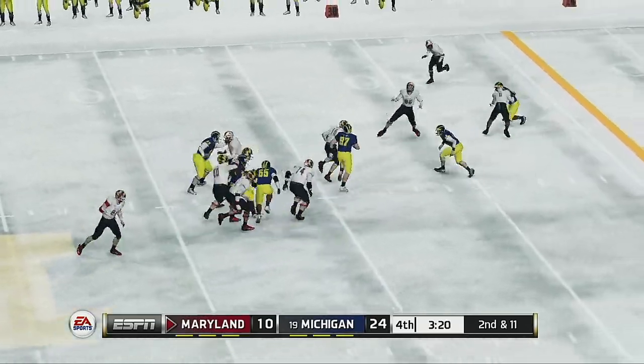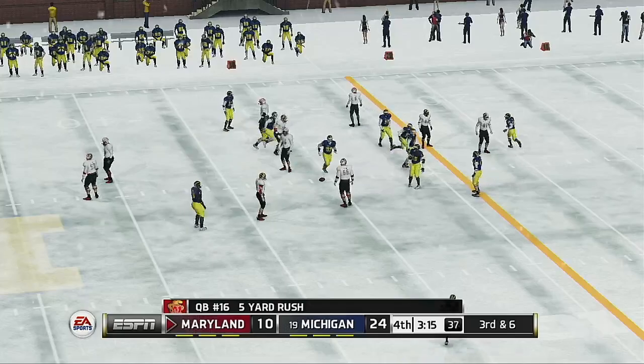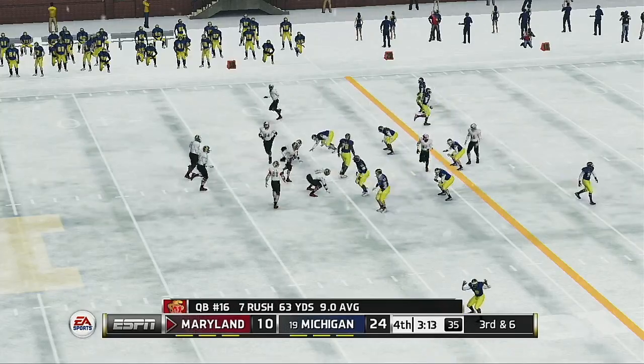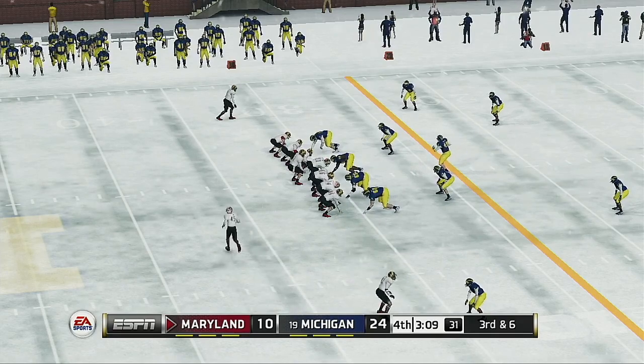He's on the run. And he's tackled at the 31. The quarterback trying to make a play. Well, he did a nice job of getting some yards there on the scramble, but he needs to learn to slide to avoid those big hits.